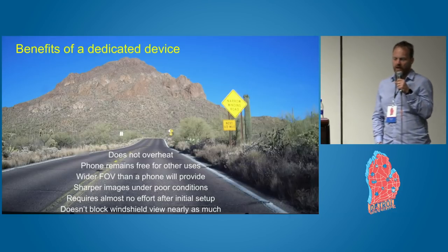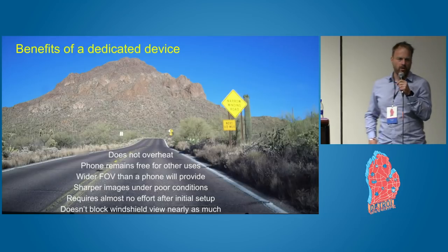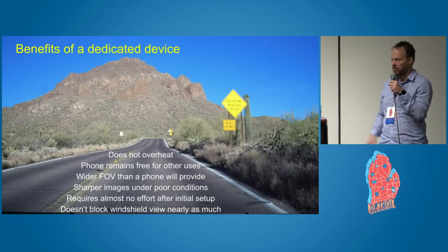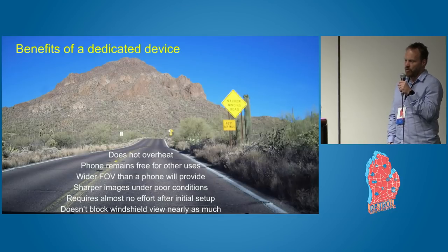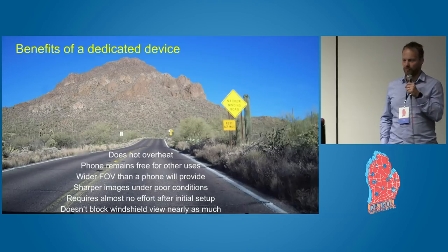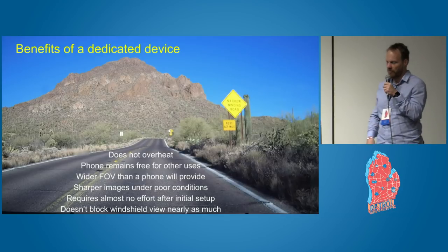It has a little bit of a wider field of view than most phones will provide. Sharper images under poor conditions, and Toby will show some of those. It requires almost no effort to record after the initial setup. You can just set it and forget it. And also, Toby will talk a little bit about that.